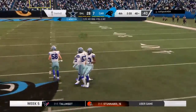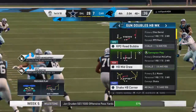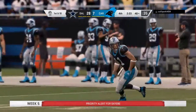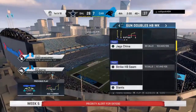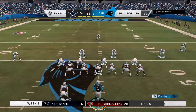The throw over the middle, taken in. Give him 18. It's a Carolina first down. And the Panthers first down. First and 10 at the 48-yard line. Just 2 minutes remaining here in the fourth quarter of what has been a one-sided affair. Back-to-back good plays have them on the move on first down.